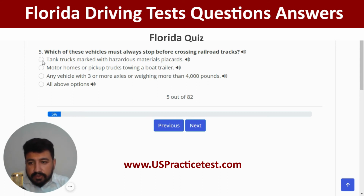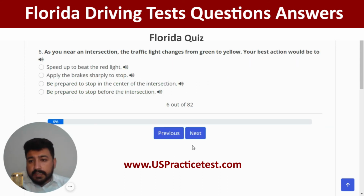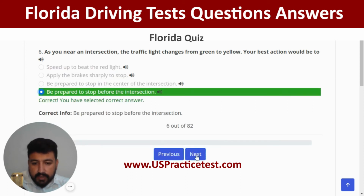So I'm going to click on the first option, correct, and next. The sixth question is as you near an intersection, the traffic light changes from green to yellow. Your best action would be to, the right answer is be prepared to stop before the intersection. So last option should be the right one, correct, and next.